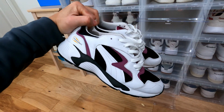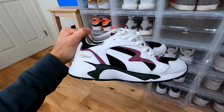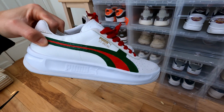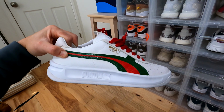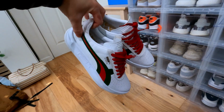Here are a pair of Puma Prevail OGs. A chunky silhouette, but super comfortable on feet. Here are a pair of Puma GV Specials. I customized these with the red and green to give off a Christmas / Gucci theme.